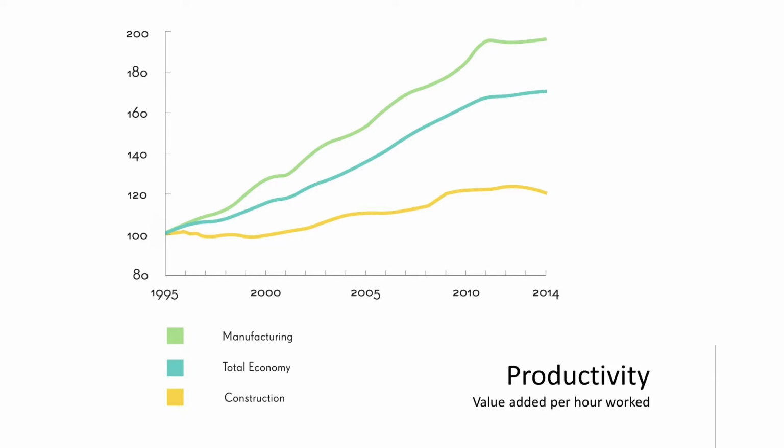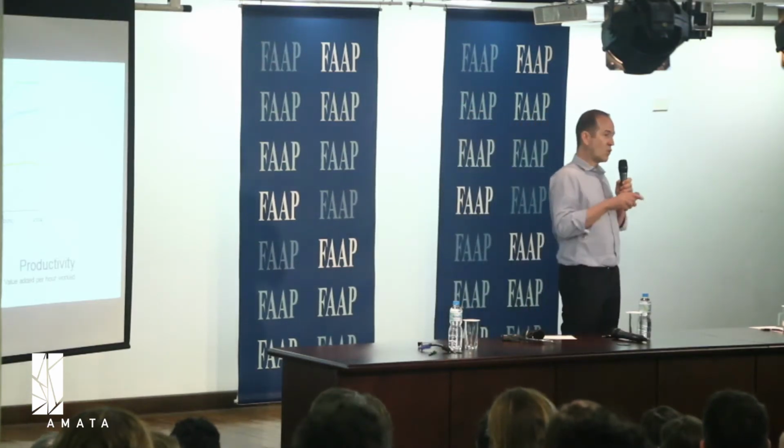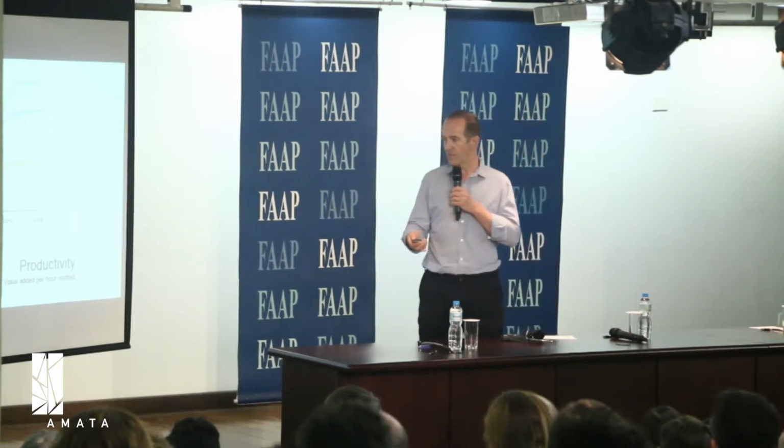Now, one of the things we know is this is a graph about productivity in construction in the UK. So in the UK, productivity in construction, since the birth of the digital age, has gone up by about 1.5%. But in the rest of manufacturing, it's doubled. So in the last 100 years, in fact, productivity in construction has gone down by 5%. So now, in the UK, we make buildings more slowly and more expensively than we did 100 years ago.